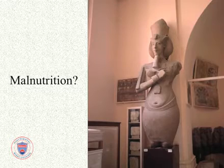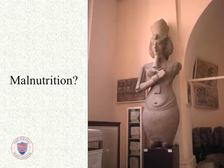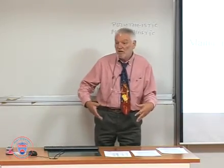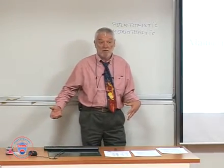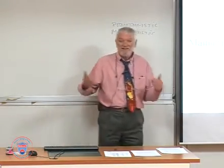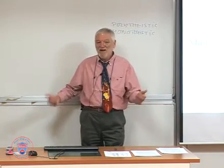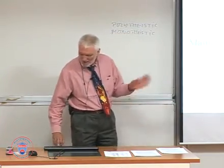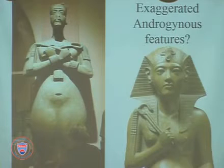But what about his protruding stomach? Well, in the modern world, if you see anybody with this type of stomach, a very thin person but very protruding stomach, it's natural to think of malnutrition, a bad diet, something like that. But this is a pharaoh. A pharaoh is the last person to have a bad diet or anything like that. So that explanation doesn't fit.